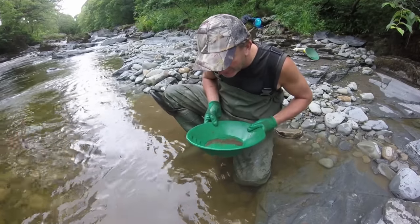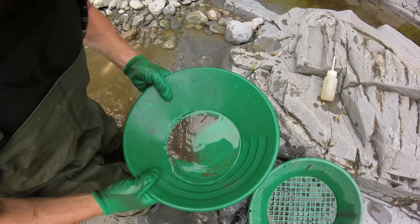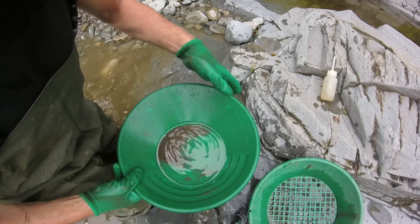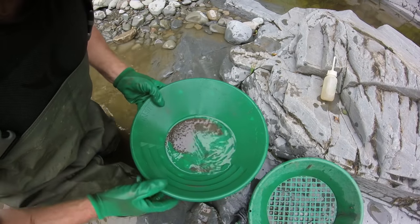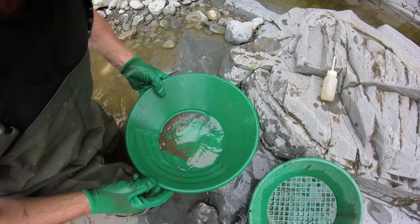I think we've got another speck. Yes, we have. It's nothing major, but it's a speck and it's visible. Just give it a light tap and the heavies will dance all the way to the top of the pan. And there is the small speck.